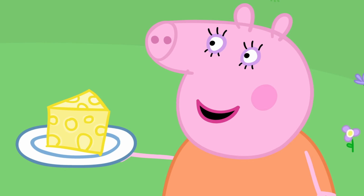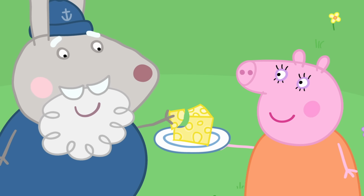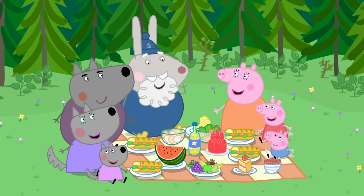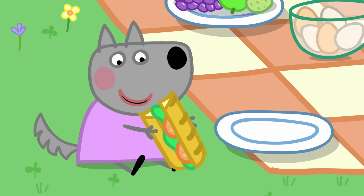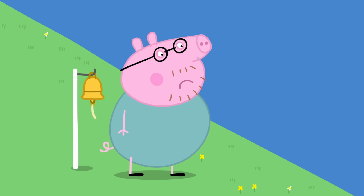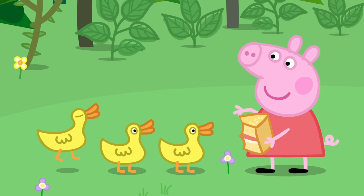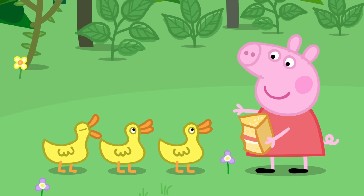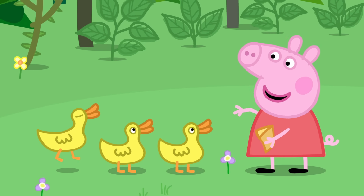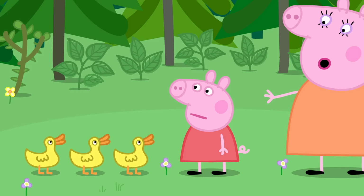Would you like some cheese, Grampy Rabbit? Well, I should really be getting back. Oh, I do love a bit of cheese. I love jelly. I love sandwiches. Strawberry! They've forgotten me. Here's some cake for you, Mrs. Duck. Is cake your favourite? It's Daddy's favourite too. Oh. Where is Daddy? We forgot Daddy!